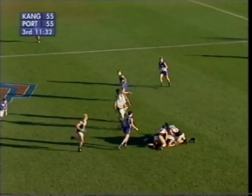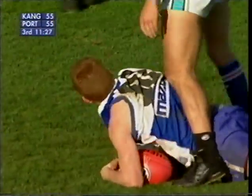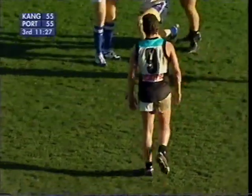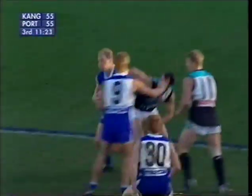Stakes are high. Kangaroos are looking for a spot in the top 8. They're in 9th spot, 8 and 7. Going for 9 straight, Port Adelaide. They've won 12 of the last 13. And Stevens from half back to centre half forward. Digby Morale in front.